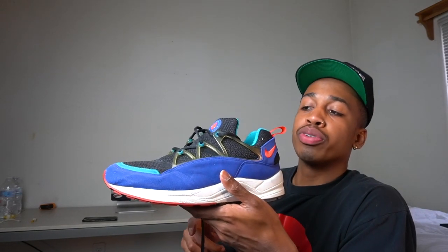If you pay attention to the slight details of original shoes compared to the retro, the toe box, the shape of the shoe, the materials are cheaper. On the original version, it just looked better to me. These are the 1993 Ultra Marine Huaraches. The original Ultra Marine Huarache.